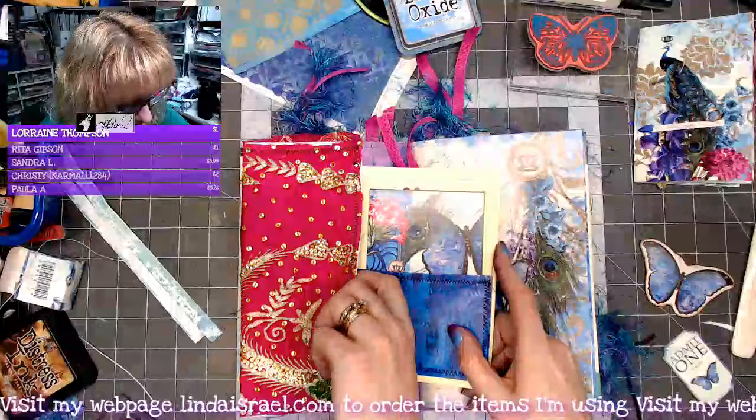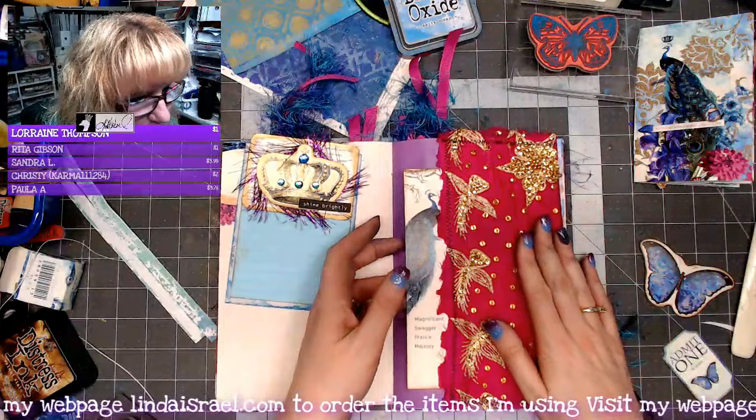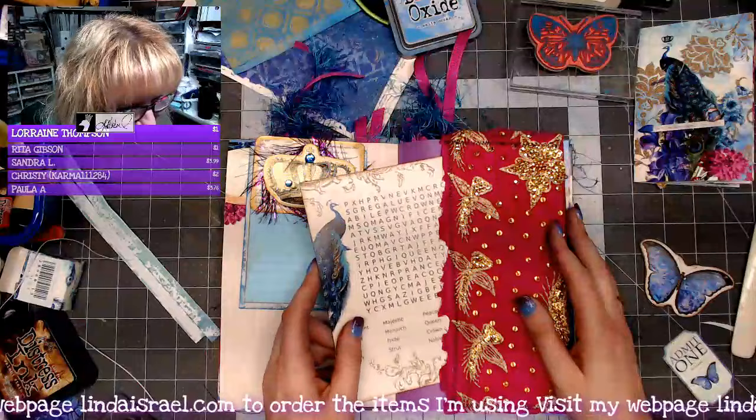I love how this looks. Isn't that gorgeous in here with the pink? And then here is my other little booklet that I made using a book page. This goes in here.